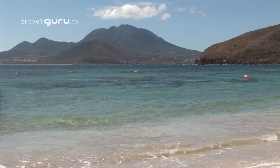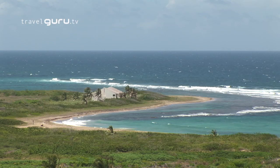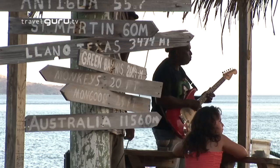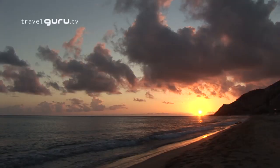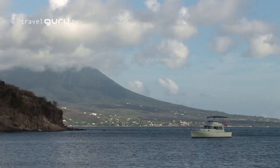St Kitts has its fair share of beaches. The best tend to be in the south on the peninsula. On the Caribbean side, Frigate Bay is popular. And then there's Reggae Beach and Shipwreck Beach, both great spots for sundowners at the beach bars. And the more secluded bays on the southern tip have superb views across to sister island Nevis.